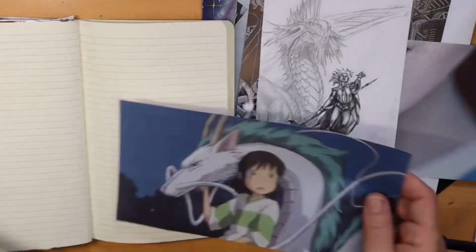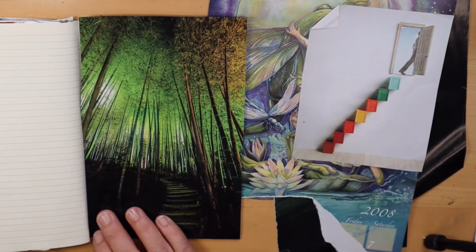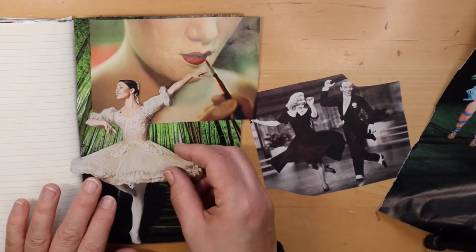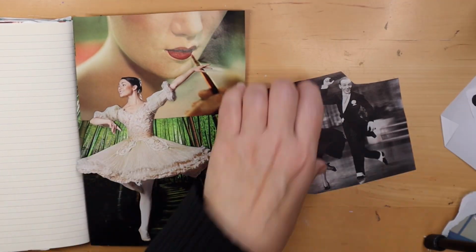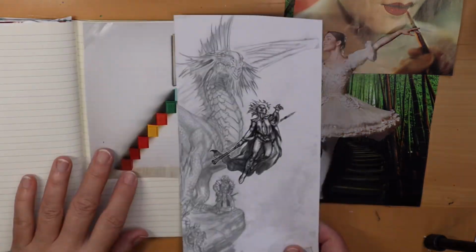So first of all, I'm going through because I know some of these images I think are just going to be too big, even though I really like them. But I have to work with what will fit on the page. So I'm thinking I like the stairs there that lead up into the forest. I think that fits on the page the best. I really love this ballerina dancing. I love her whole posture and her face.